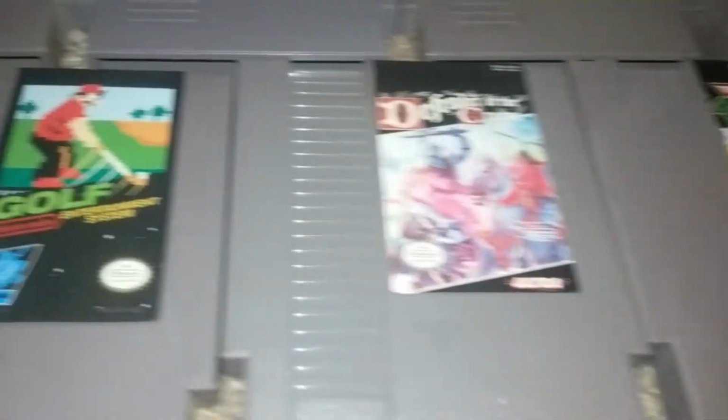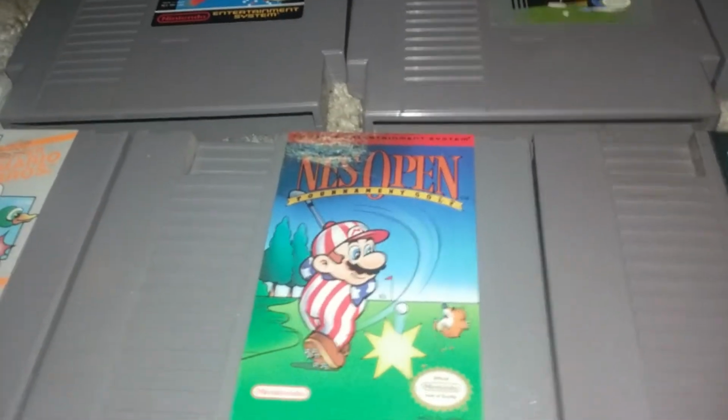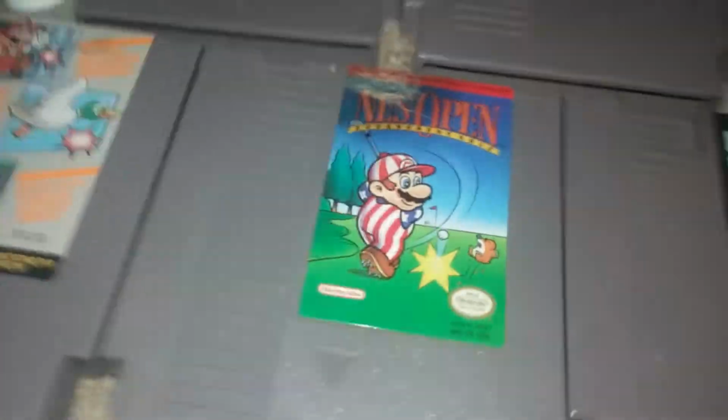Ninja Turtles, probably most people remember that from the Angry Video Game Nerd. NES Open Golf, that's the one where Mario had that classic USA outfit, which a lot of people nowadays remember from Smash Brothers and Mario Odyssey.